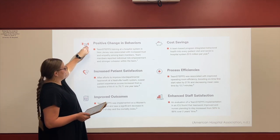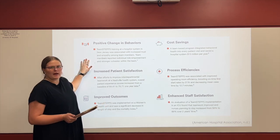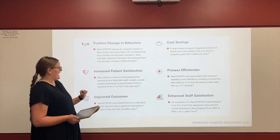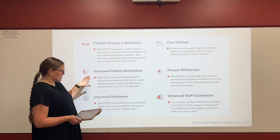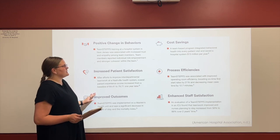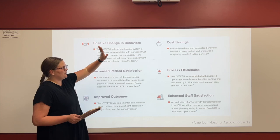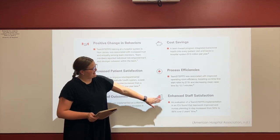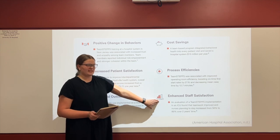Okay, this is just a screenshot right from the website that outlines more of its importance. So positive change in behaviors. These kind of talk about some of the studies that they did and the results from that. It increased patient satisfaction, it improved outcomes, cost savings, process efficiencies, and lastly, enhanced staff satisfaction.